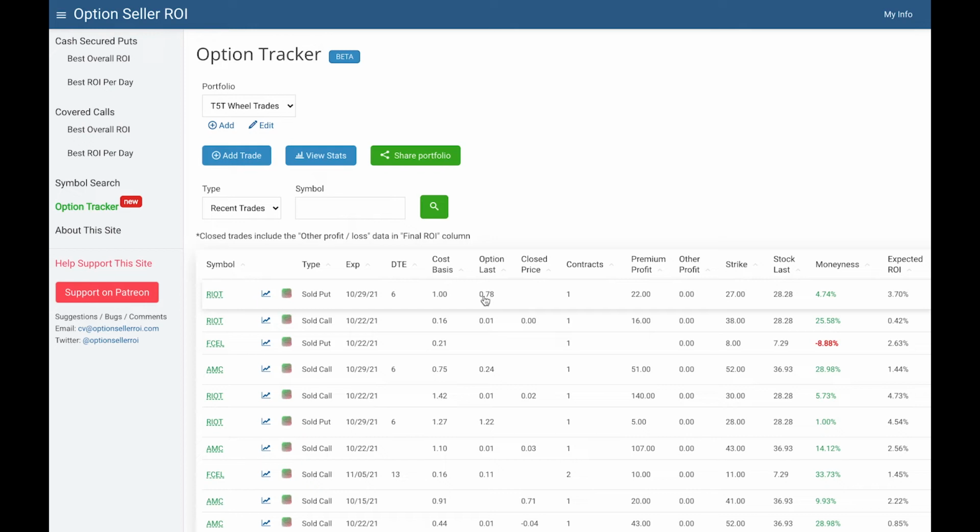It's currently at 78 cents. We haven't closed it yet, so this is still an open trade. We sold one contract. This is the profit that we are gaining right now, so $22. That's the $1 minus the 78 cents, so 22 cents times 100, $22. Other columns list the strike price we sold at, where the stock is currently, and what percentage of moneyness we are in.